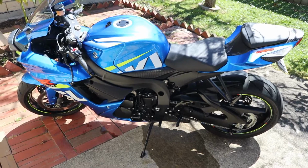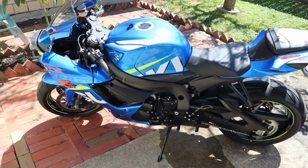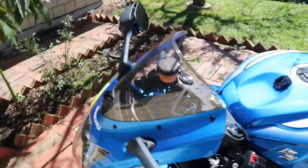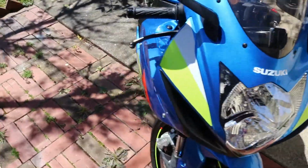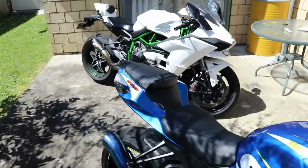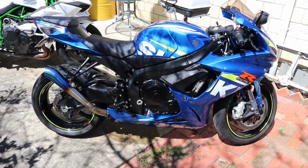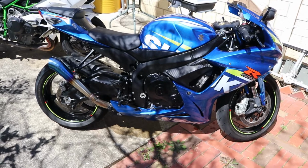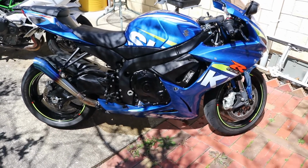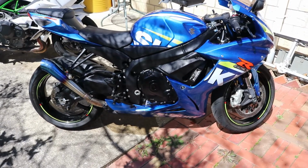But here's my 600cc. This is a Gixxer 600 in MotoGP blue color. It's a 2015, I believe. Yep. And I went from this bad boy to this beast. That's my 600. I've had it for about 5 years now. This is an amazing machine, and that was one of the reasons I didn't sell it or change it to another one.